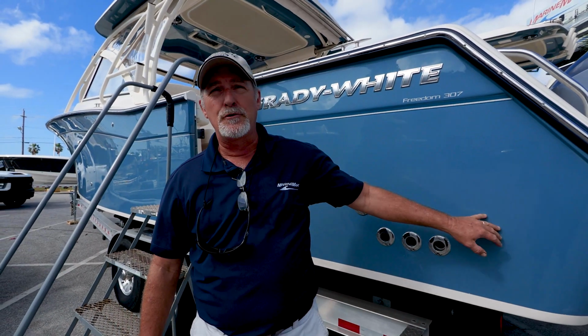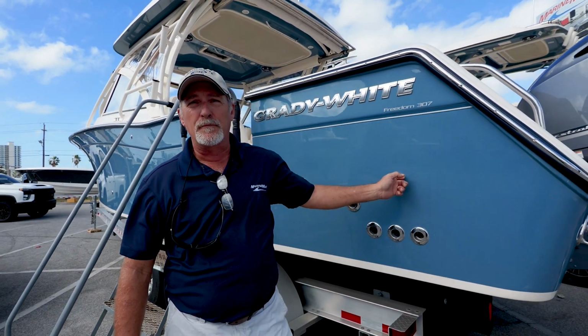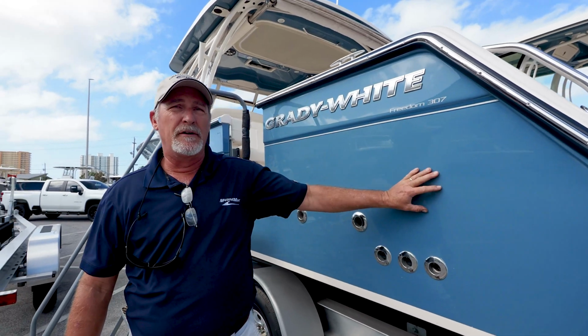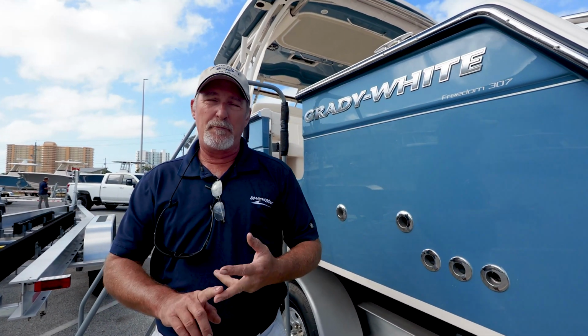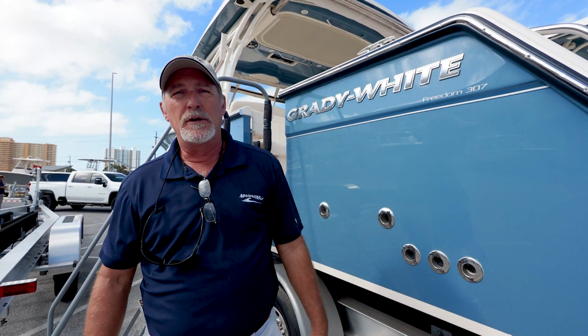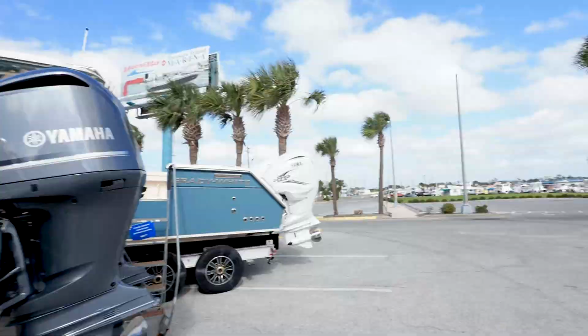Beautiful day here. A great time to show you this brand new 2021 Grady-White 307 Freedom. They call this boat Freedom because it gives you the freedom to do a little bit of everything. You have offshore capability, you've got bay, you've got beach, you've got recreation with your kids. It's a wonderful, wonderful boat. Let's go up top and take a look.